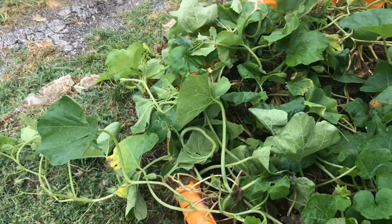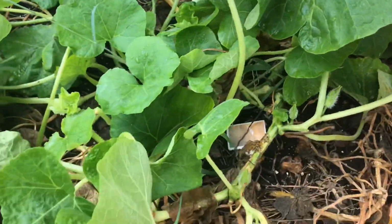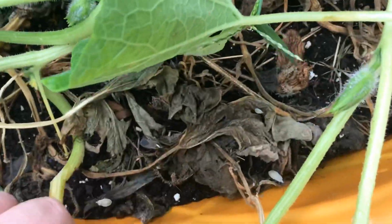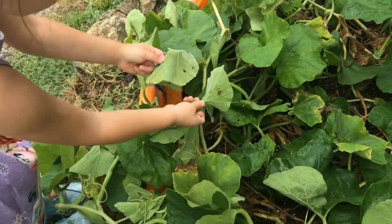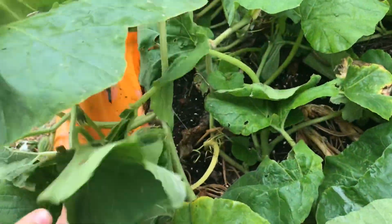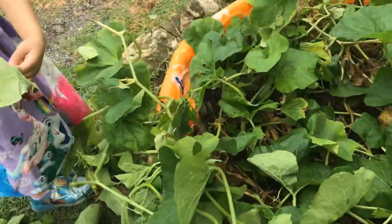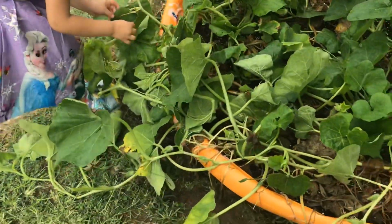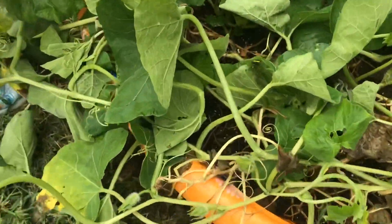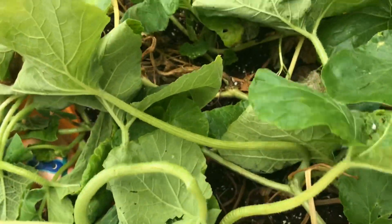Look for some more. See all those bugs? There's 2 of them. That's a full-grown squash bug right there. These are the baby squash bugs. Get them. I cannot get this one off. That's a leaf full of squash bugs, I tell you. And there's one more. No. This is another kind of bug that I don't know if it's good or bad. Let me know in the comments. I have no idea.